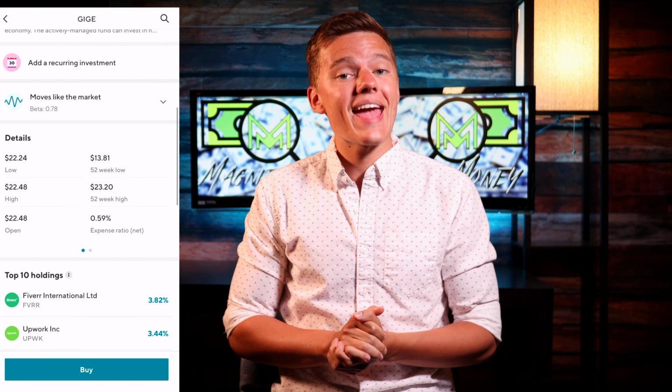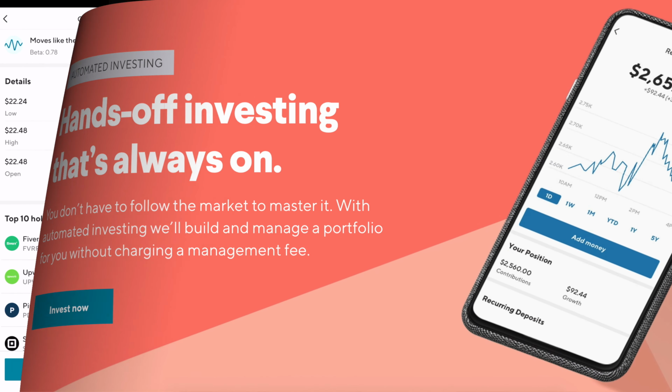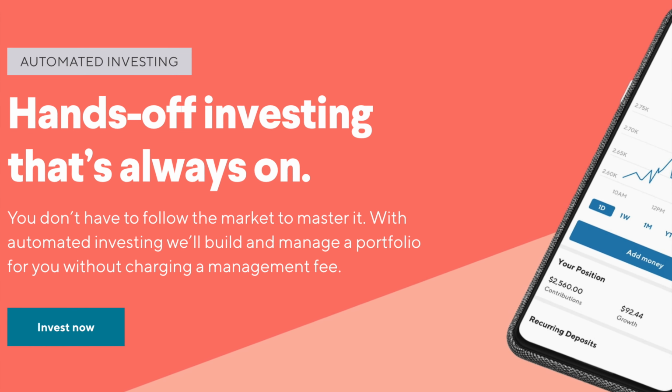Now, if you really want a hands-off approach, they also have an automated investing feature that will really do all of the heavy lifting for you. You can simply click on the diversified portfolio section in the app and decide which level of risk is best for you, which ranges from conservative with more bonds to aggressive with more stocks. SoFi will then balance your portfolio properly between stocks and bonds in order to match the level of risk that you have selected. From there, you simply set up how much money you want to invest and how often, and your investing is then completely automated and you really don't have to think about it at all. And that is a great feature for someone who doesn't have the time or desire to handpick their own portfolio.